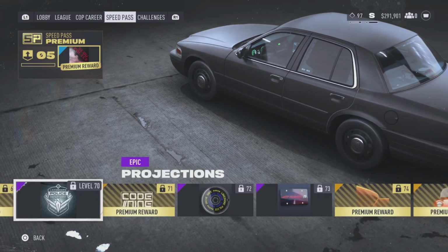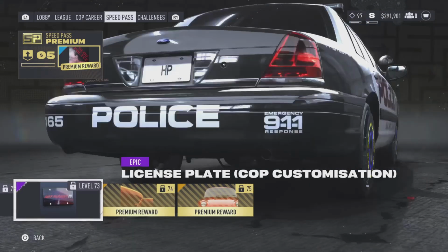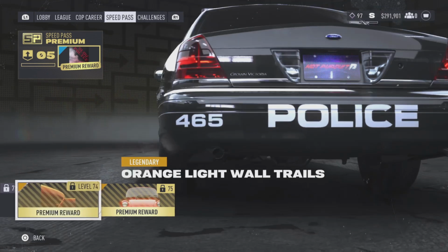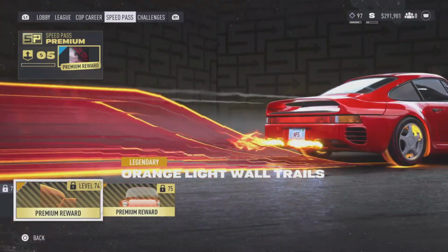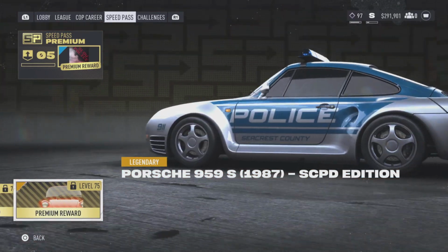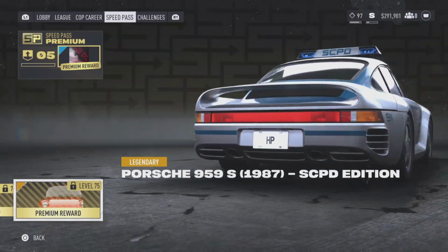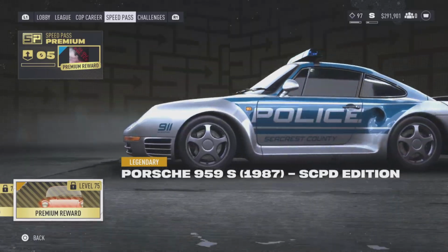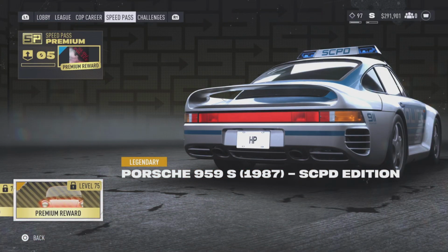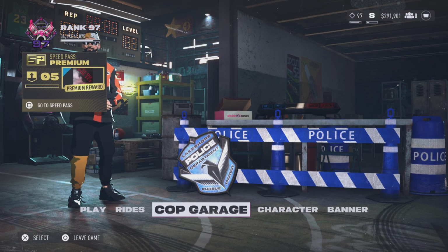Top customization. Oh, this is pretty cool. And then we get a Hot Pursuit. Then we get these light trails, wall trails. And then we get the... Oh! Okay, so we get the Seacrest County Porsche 911, which is pretty cool. I'm a little disappointed they didn't really do anything for Hot Pursuit 2 or even Hot Pursuit 1, which we'll get into later. Right now, here's the new feature, of course, the Cop Garage.